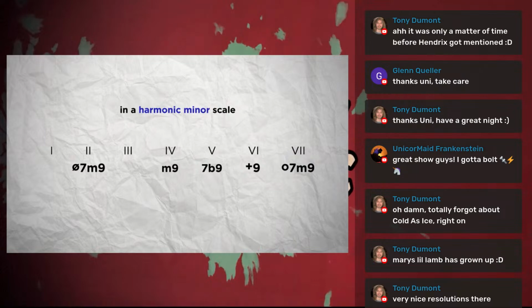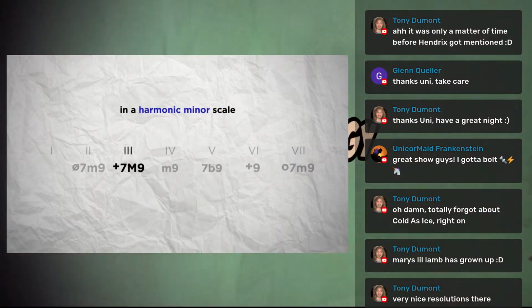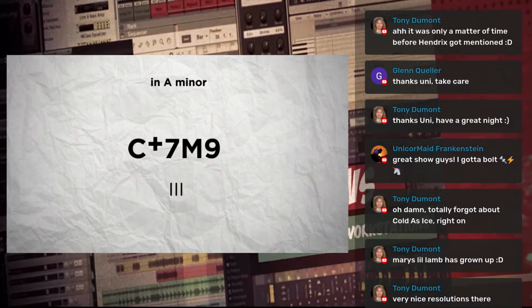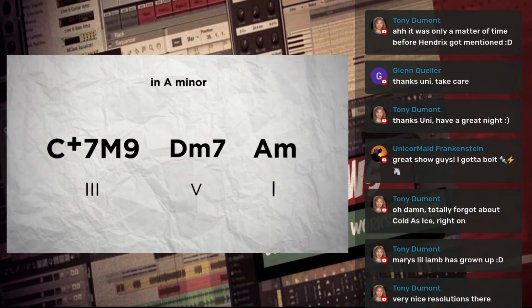This is a type of chord you could find on the 3rd degree in a minor tonality. So this C +7 major 9th chord could be the 3rd degree in the tonality of A minor.